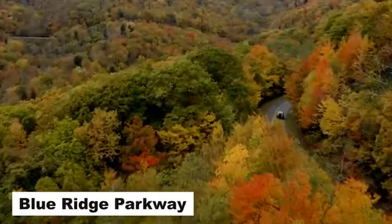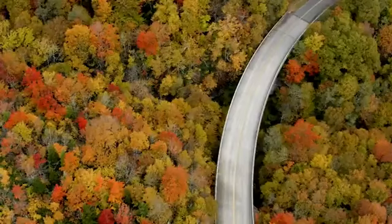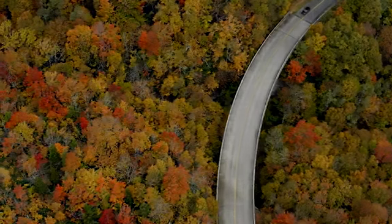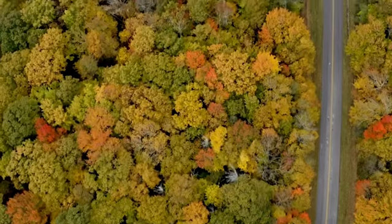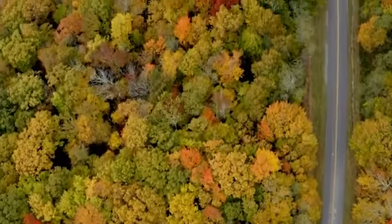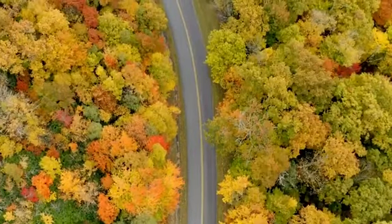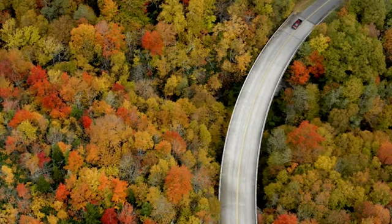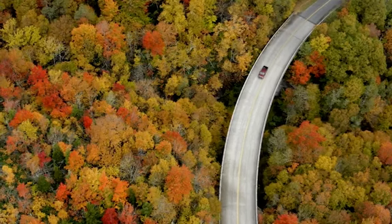Number 5. Blue Ridge Parkway. Next up, arguably the most famous drive in the US, the Blue Ridge Parkway. This goes through a large part of the southern Appalachians in North Carolina and Virginia. And my favorite part of the drive is the stretch between Asheville and Boone. You go right near Mount Mitchell, which is the highest peak in the eastern US, and this is a very nice drive no matter what time of the year you do this.